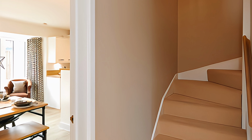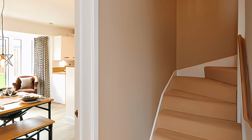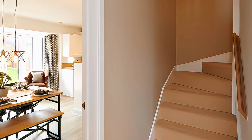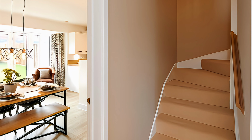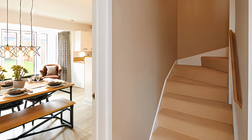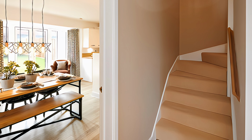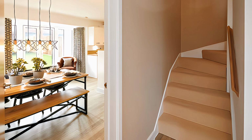To the right, a staircase with wooden steps and white risers leads to an upper level. A wooden handrail is attached to the wall for safety. Above the staircase, artwork adds an aesthetic appeal to the space. The walls are painted in soft tones, complementing the natural lighting that flows in through large windows. The overall ambience of this home interior is warm and inviting.